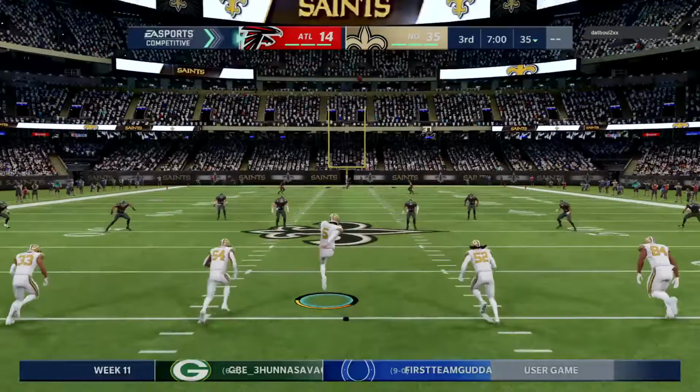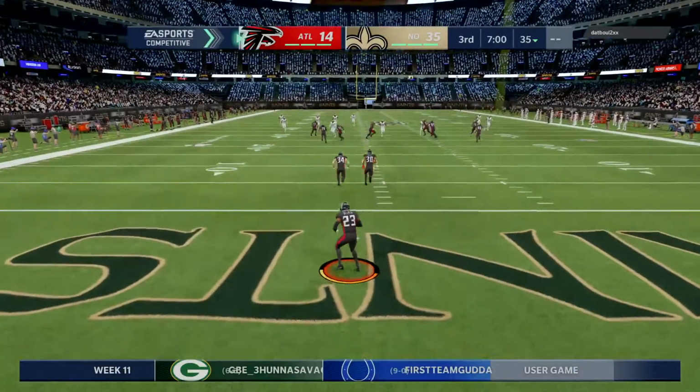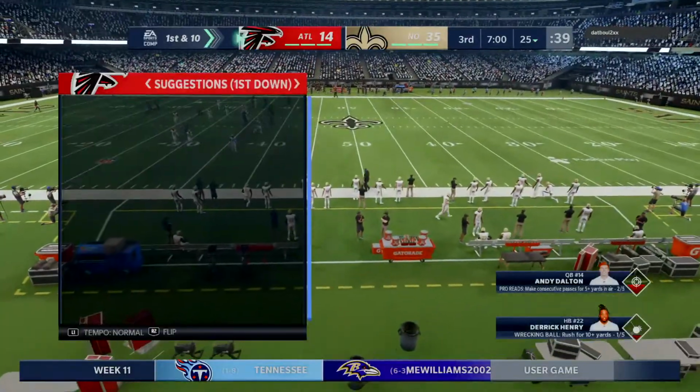Take it away, Coach. Set now to go for the 3rd quarter. The Saints have the lead and set to receive the kick. And he will not bring it out. It's a touchback.